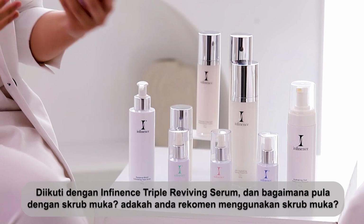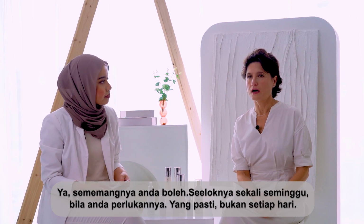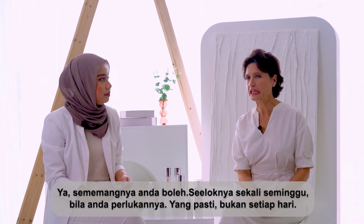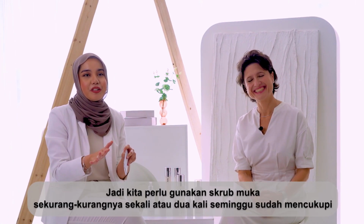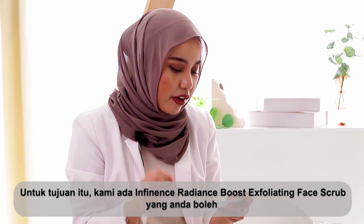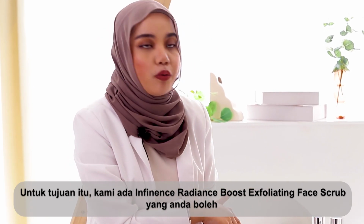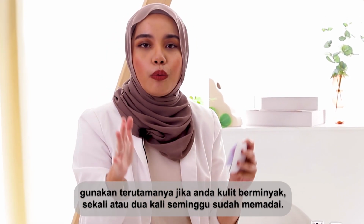And how about face scrub? Do you recommend using face scrub? Yeah, of course, for oily skin. But once a week maximum, when you feel the need, but absolutely not daily. Not daily, so we use the face scrub once or maybe twice a week. That would be sufficient enough. And for that purpose, we have our Infinence Radiance Boost Exfoliating Face Scrub that you can use, especially if you have oily skin. Once to twice a week would be good enough.